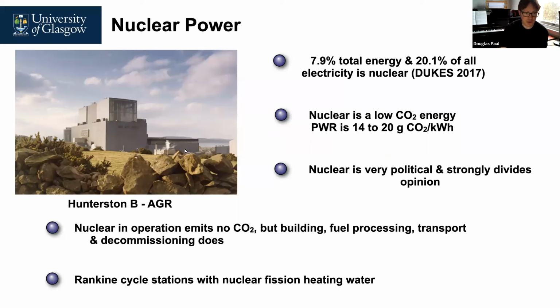Now, in effect, what you have, this is Hunterston B advanced gas reactor that's about 28 miles from Glasgow. And it's a Rankine cycle power station, but it's using nuclear fission to actually heat the water. So the first thing we're going to do today is look at how nuclear fission actually creates heat and how that's used to run a Rankine cycle power station.